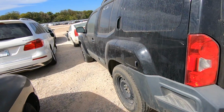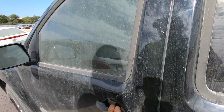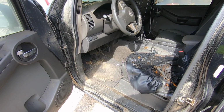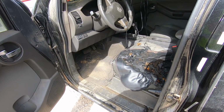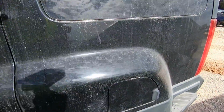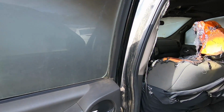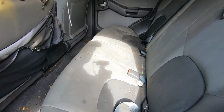Interesting. It says no odometer, so I'm gonna guess we got an electrical problem or a battery problem. Take a look at the interior. Oh, wow. Okay. Well. Oh, man. You can't even see through the window. I thought they were just tinted. Good Lord. Wow.